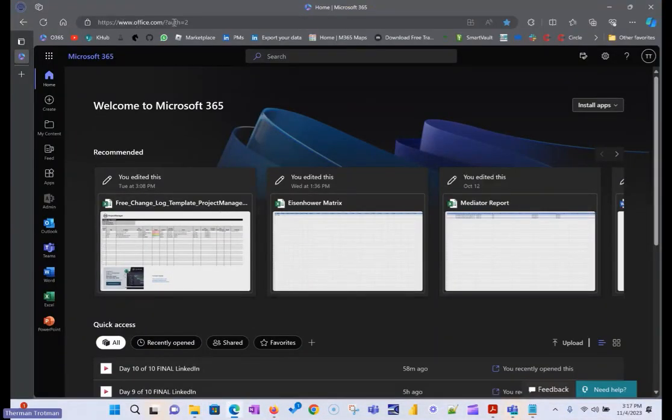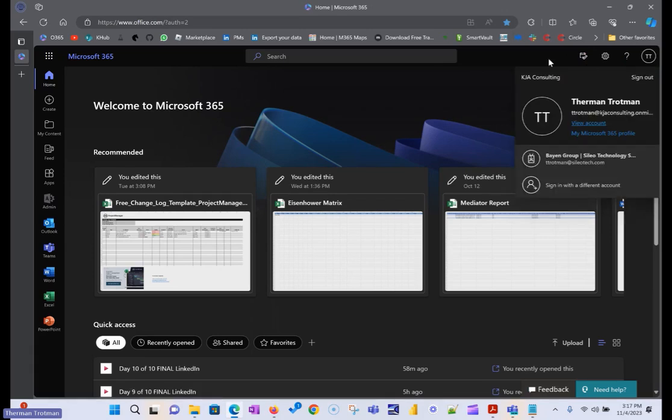All right, good deal. So I am on office.com. When you go to office.com and you have your account, you can sign into your account. I'm already signed in. You can do the same thing if you already have one. You'll see your thing right up here in the corner for you to sign in, and then you sign in. I am currently signed in.